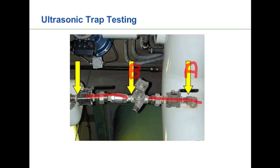To confirm that, I'm going to do one last check down at point C. And what I'm looking for at point C is for it to be either quieter or louder than at point B. Ultrasound is going to be the loudest at the point of generation. So if point B is louder than point C, it tells me that the majority of the turbulence or the ultrasound is coming through a restriction, which would be the orifice of the steam trap. So I can tell that that steam trap has failed in the open position.